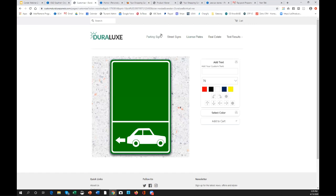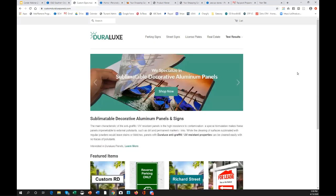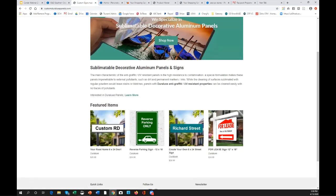Here's a site, Duralux, that does signs. Again, what if you have a relationship with a company in your town or near you that needs somebody to make little signs to put on doors and things like that. Well, you can easily do that. And this site has all these signs for different kinds of realtor, outside street signs and parking signs and so forth.